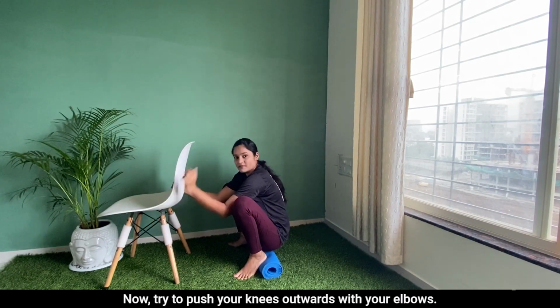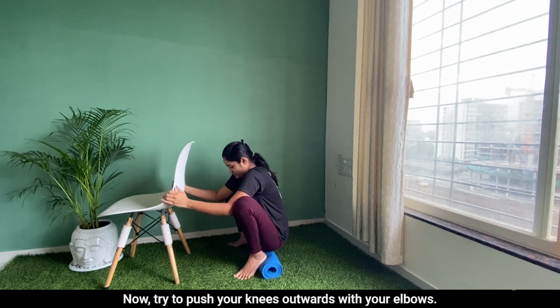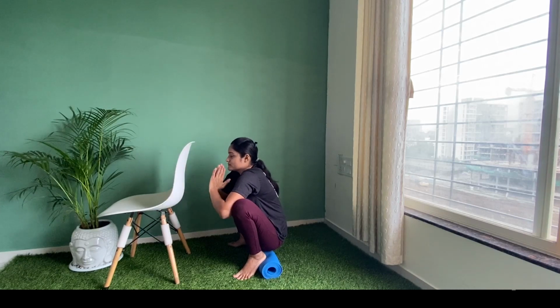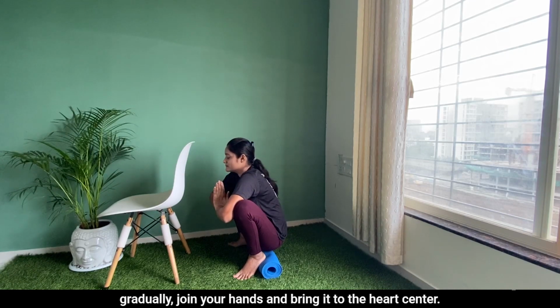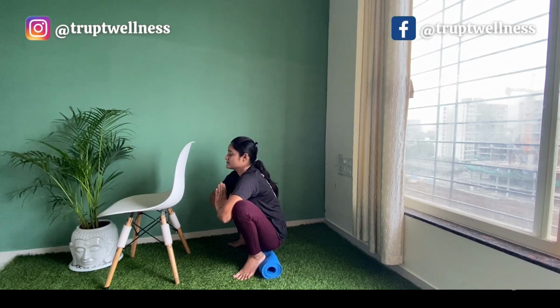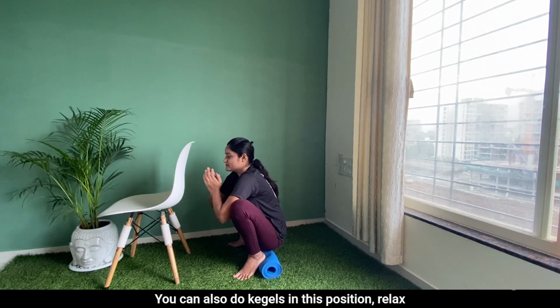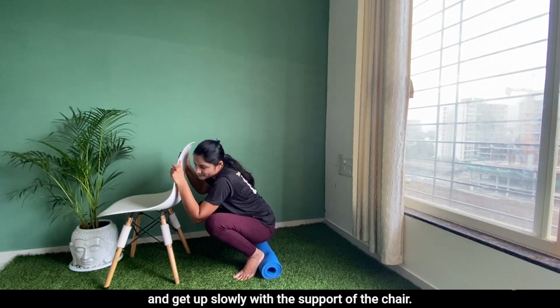Rest on it. Now try to push your knees outwards with your elbows. This will intensify the hip opening. Stay there for 30 seconds and you can increase the time gradually. Join your hands and bring them to the heart center. Concentrate on breathing. You can also do Kegels in this position. Relax and get up slowly with the support of the chair.